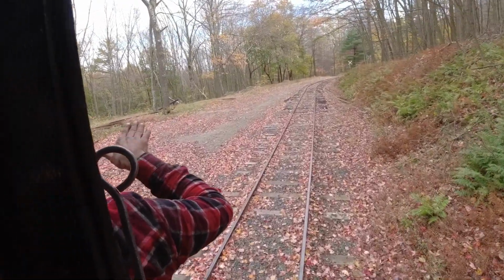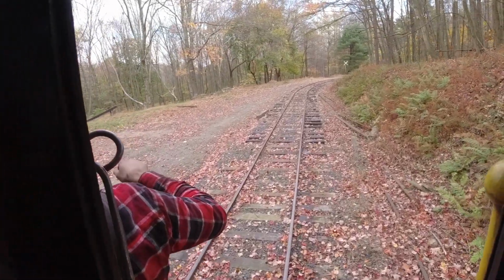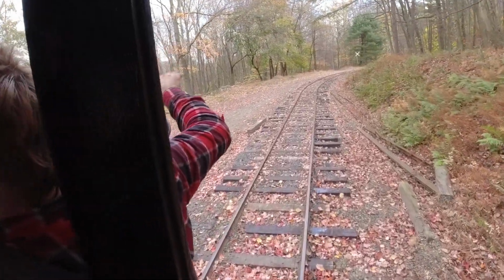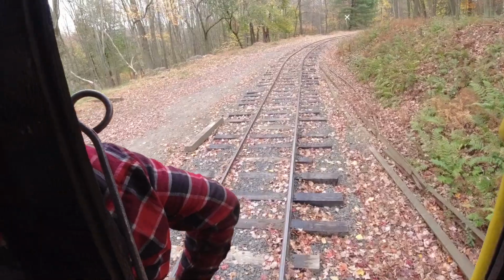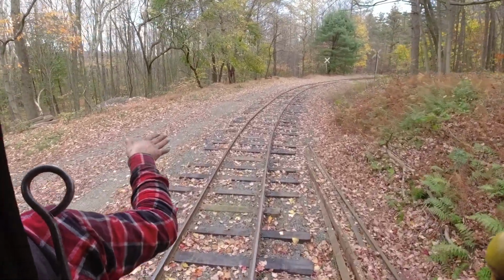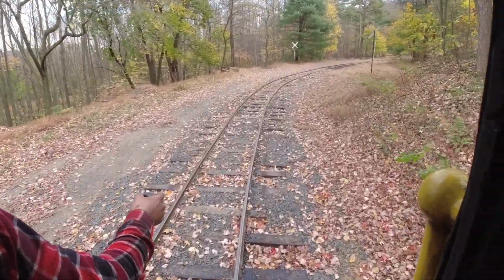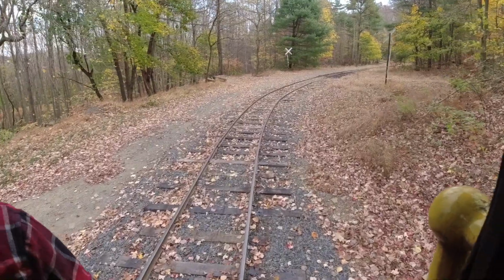Looking ahead to see where you're going to have to power into your hills. You kind of want to give it some right before it. Yeah, it takes this track a little bit. Like I said, even with weather, sometimes the tracks get tighter, metal expanding and stuff.